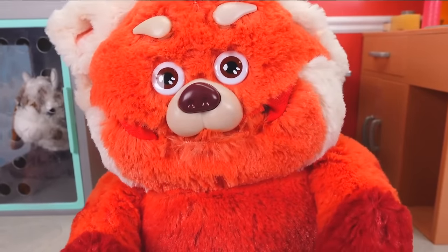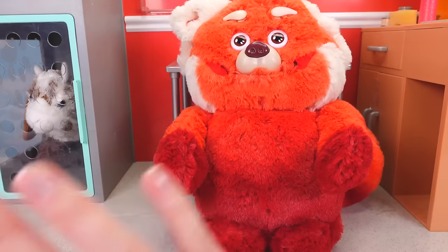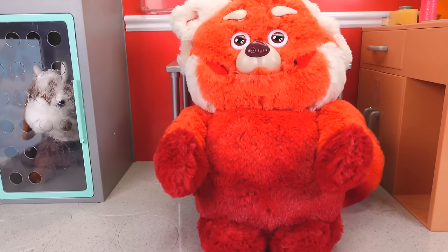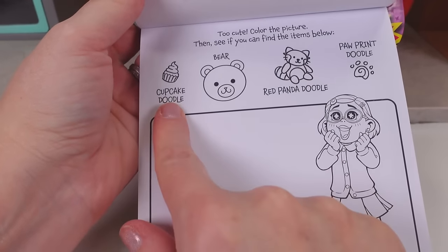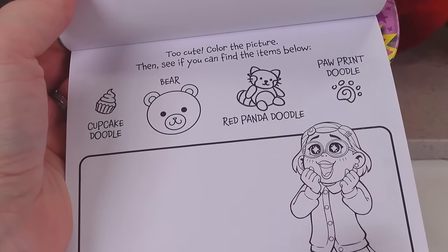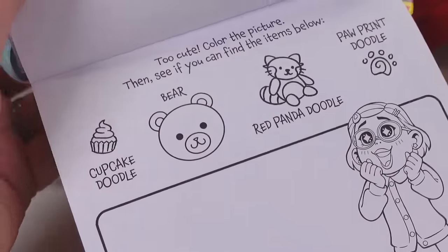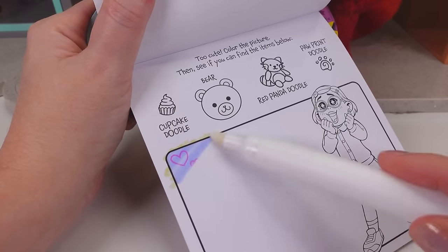Thank you. I'm feeling so much better. Let's just color one more and then can I take that home with me? Of course you can take it home. You've been such a great patient. Okay, this time we're gonna color down here and see if we can find a cupcake doodle, a bear, a red panda doodle, and a paw print doodle. Here we go. A heart!